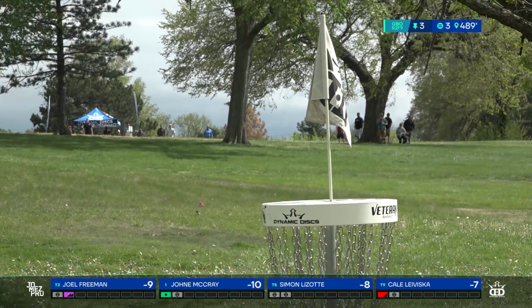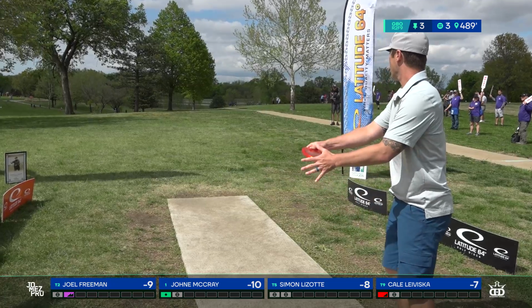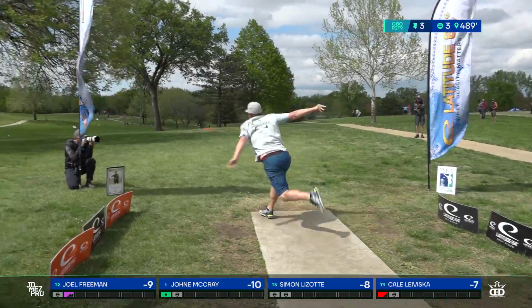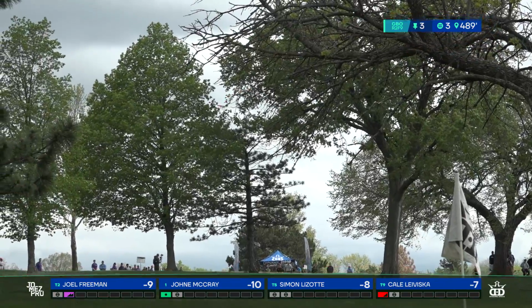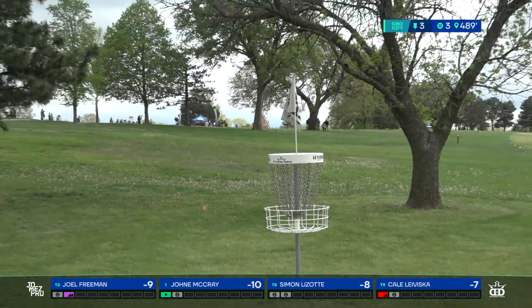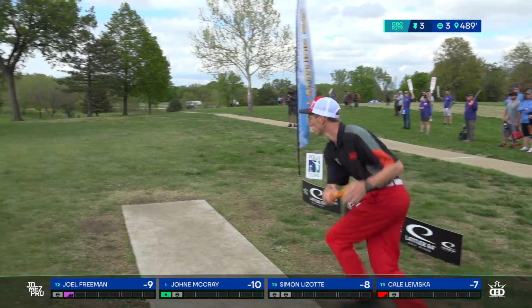Just a round for Simon. That'll be a tough upshot. Low ceiling, further downhill, OB behind the basket. These are not shots you're practicing in your practice rounds. Cale with a beautiful throw. Nice flex. And that's right outside circle 2. He should be able to jump putt that. Not that that'll be easy, but it's a nice luxury anyway.